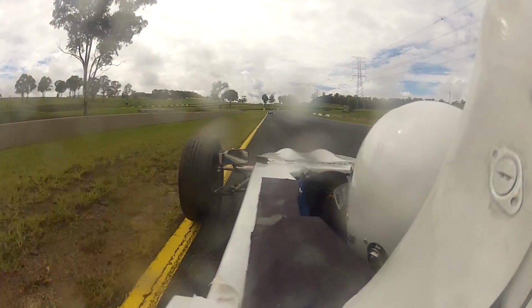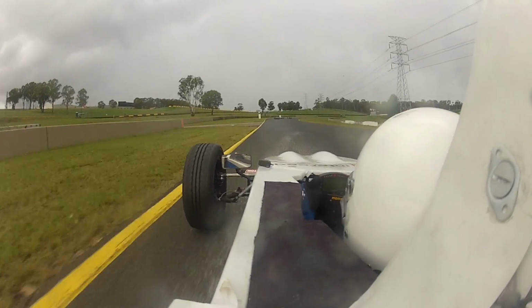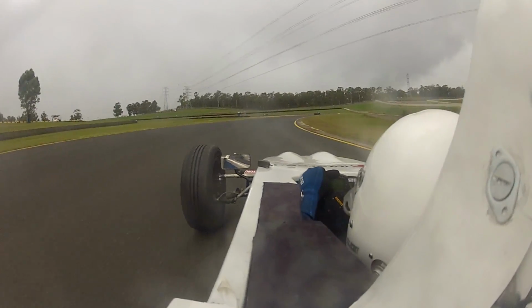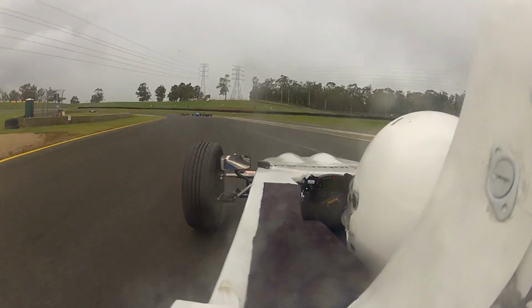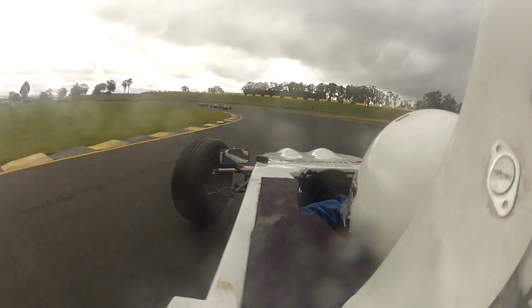I had a throttle cable snap on me, taking me out of another one of the sessions. I then had a spin in the next which dislodged the front bodywork and caused it to flap in the wind. I elected to pull in rather than have it pull itself to pieces coming down the straight. That plus cleaning the car out took me out of another session.